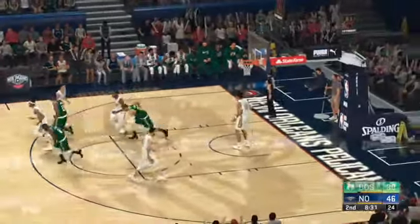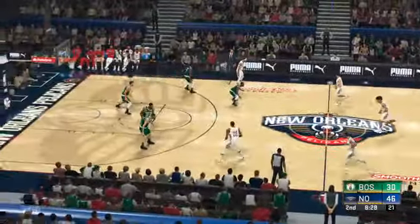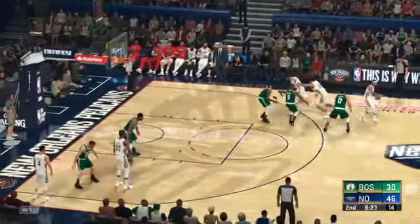And so Walker nails both of them. And you always know what you're going to get from Walker from the line. He's been a solid, consistent free throw shooter his entire career. Now here's Ingram. He's got 8.